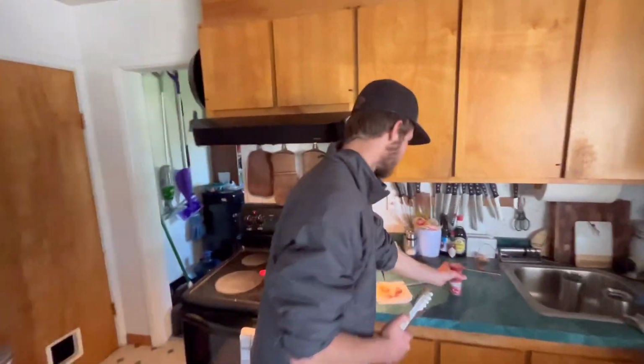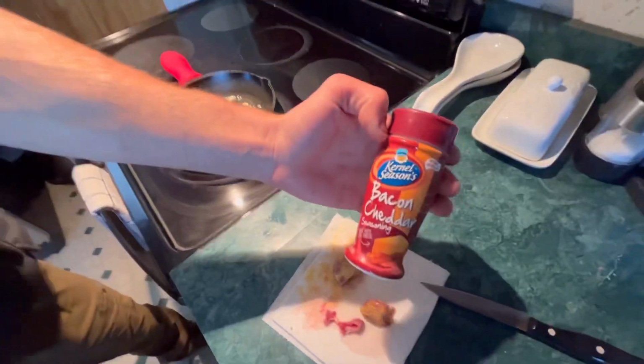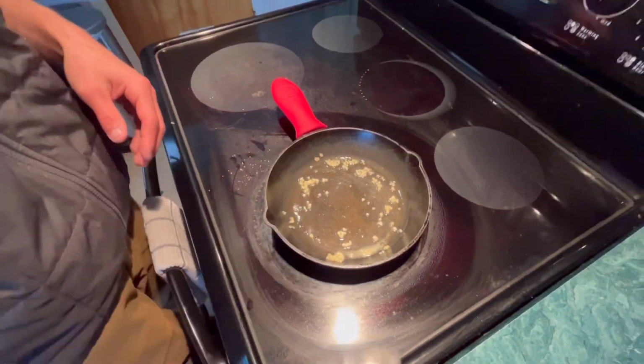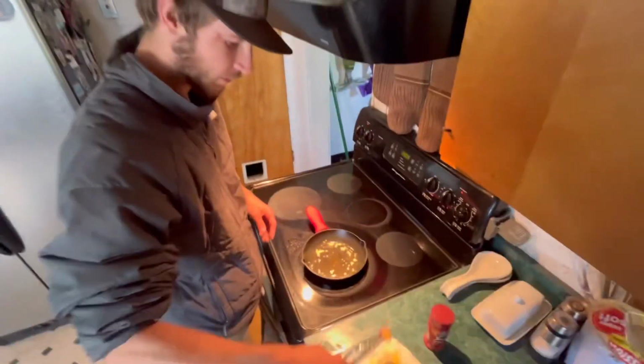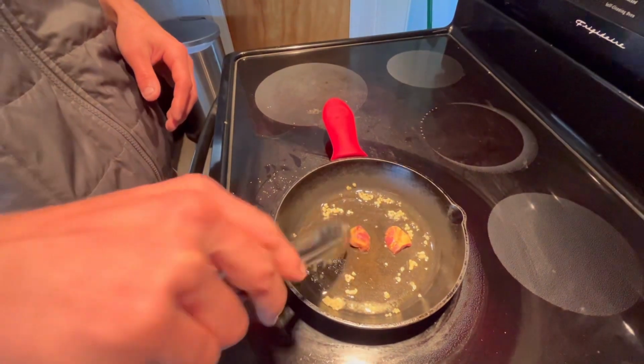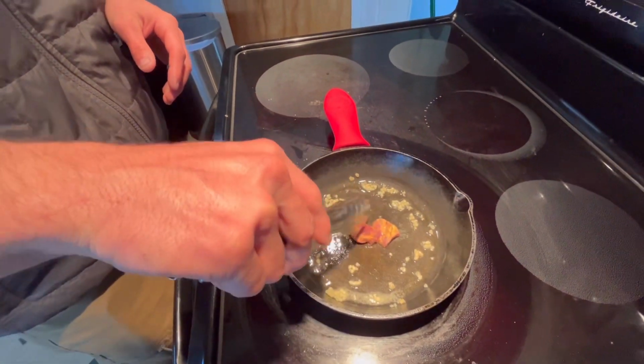In the kitchen, baby. What are we doing, Vern? Got some turkey heart here. Seasoning it with some popcorn seasoning. I don't know, might be good. A little bit of garlic and oil in the pan. Just do probably a couple seconds on each side. See how it turns out. My prediction is it's gonna taste like garlic a lot and like nothing else. But, you know, here to try things.